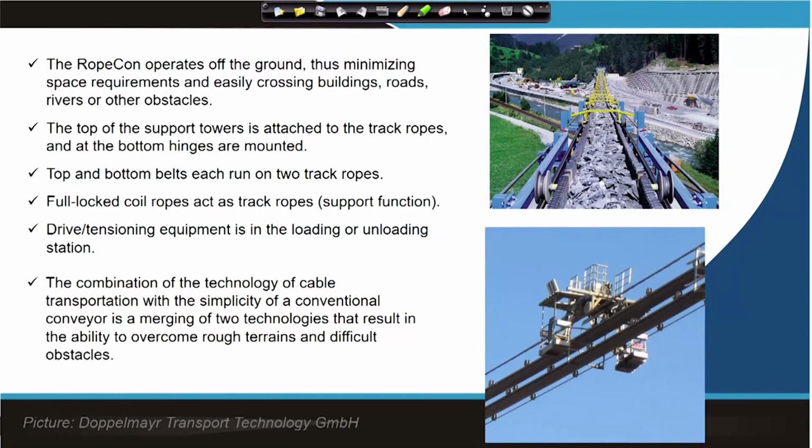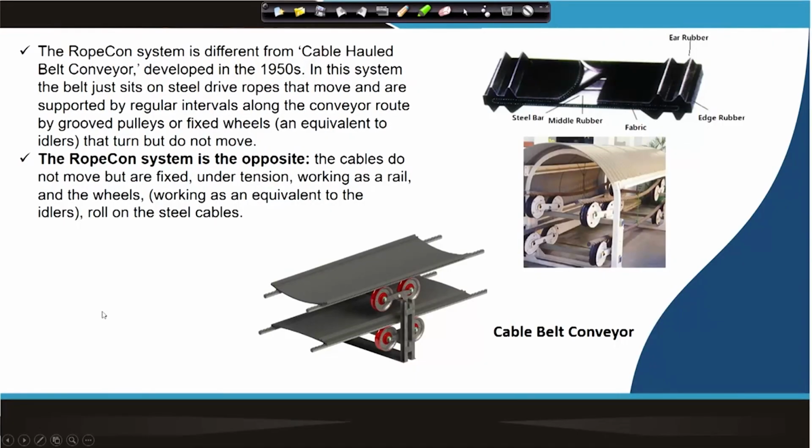If you can remember the name, Allied Gold is the company who were first developing this in Sainsbury. You can see some very good videos on YouTube of the Allied Gold company of Papua New Guinea, where they were operating on a Papua New Guinean island, Sainsbury Island, with this type of system. There you can see they have very nicely shown how the tensioning arrangement near the drive stations will be. So, the technology of cable transportation combined with the simplicity of a conventional conveyor belt is merged in this technology and has given a number of advantages.